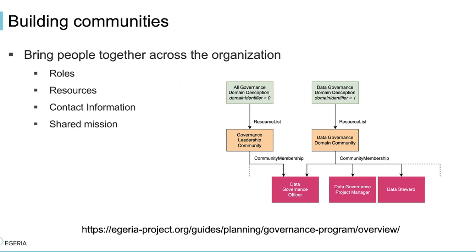So here I'm showing communities for the governance leadership. So there might be an overall governance leadership community. So this is the leaders of all the different governance leaders, and an opportunity to come together, share best practice, talk about what they're doing in their different domains, and just basically give each other some support across the organization. And then for each governance domain, so here's the data governance domain, you want to be able to bring together the leader themselves, their project manager, the different people such as stewards and advocates who are working in different organizations, but need to come together to support data governance. Right, so this is one example of using communities.